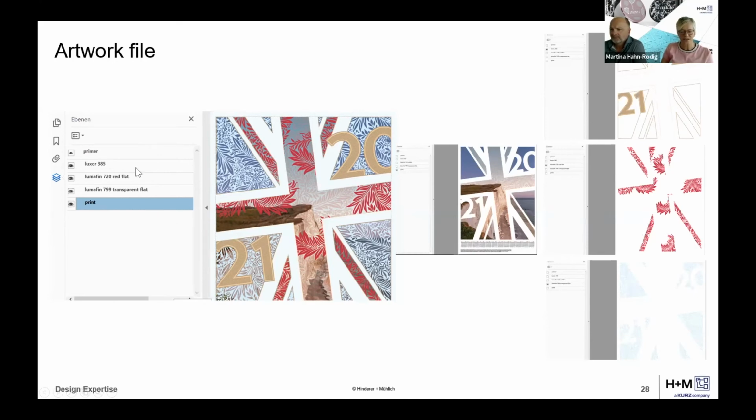And if it's not indicated that these are two different foils, and it's just on one layer, we would put everything on one die. But since you have two different foils, we need them on two separate layers. And by this, we understand from your file, okay, we need one die for the red foil and one die for the gold foil. But the order is not important for us. It's important for us to understand what is stamping and how it is stamping. Is it flat? Is it blind? Is it foiling and embossing? And if it's different foils.